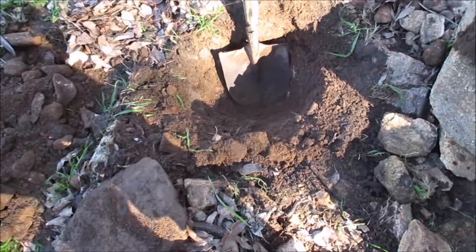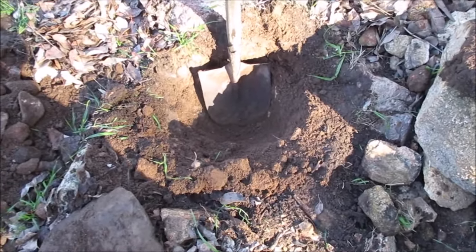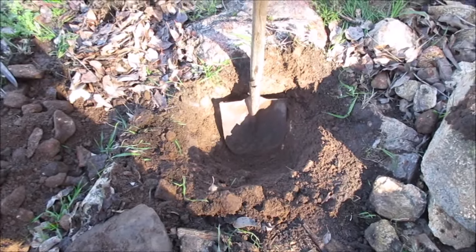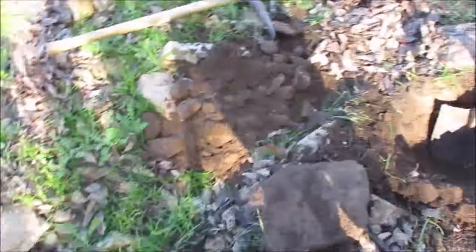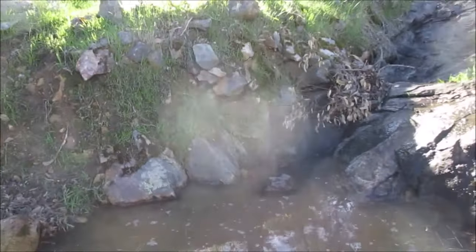Okay, I widened the hole out a little bit and I dug down a bit deeper. The last pan that I just did off camera, I got one speck. I could see one speck, but I had to use the jeweler's loop, it was that small. So I've got one speck. I've dug down a bit deeper and I've got another pan ready. We'll do this one.